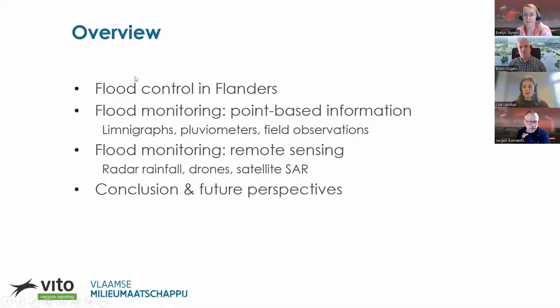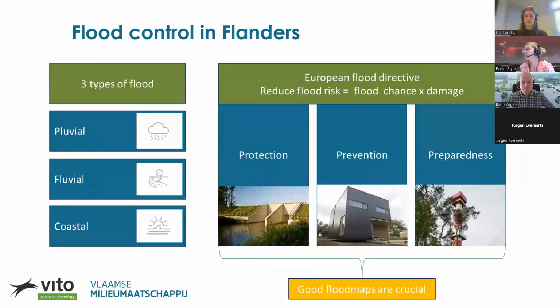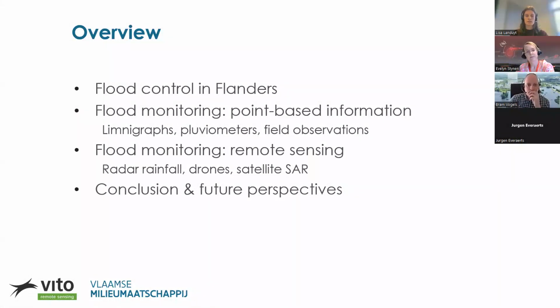Let's first start with the short overview of what we will discuss during the next half hour. We will give some context on what's happening in Flanders regarding flood control. We will then discuss how flood monitoring takes place with point-based information, discussing limnigraphs, pluviometers, and field observations. We will then go over to the remote sensing part, discussing radar-based rainfall predictions, drones, and satellite SAR data, to then conclude and give you some future perspectives. And I will now give the floor to Bram to continue.